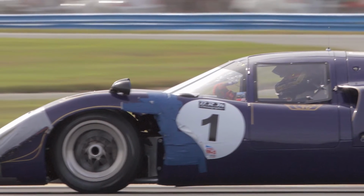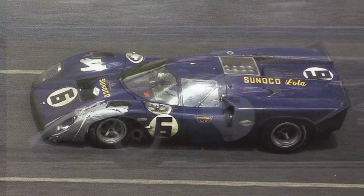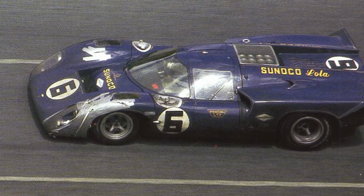Funny story about the car is if you look at the car now, and when it raced in the late 60s, they crashed at the same place with the same tape. So we have done a piece of history again with the car, which is really funny for us.